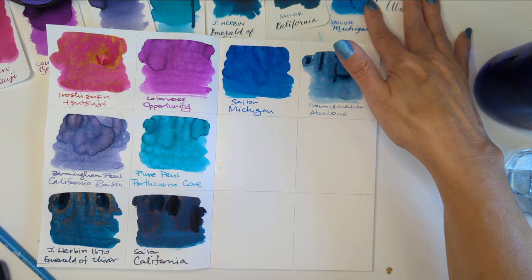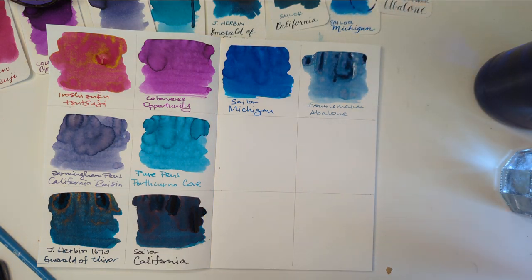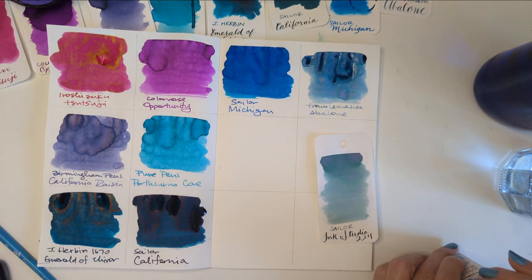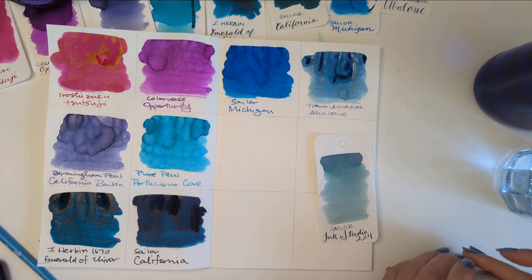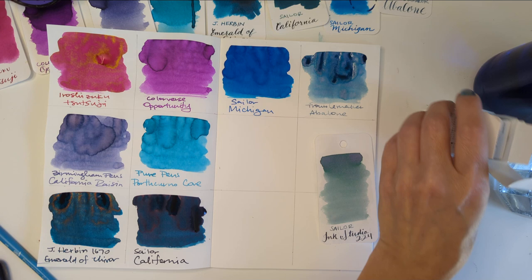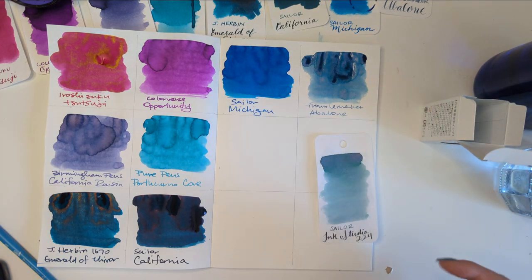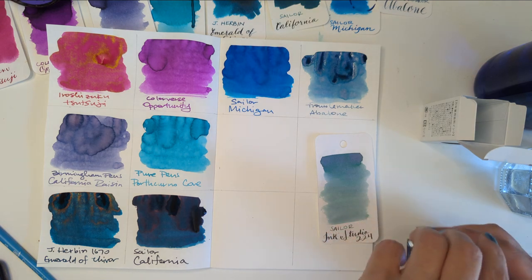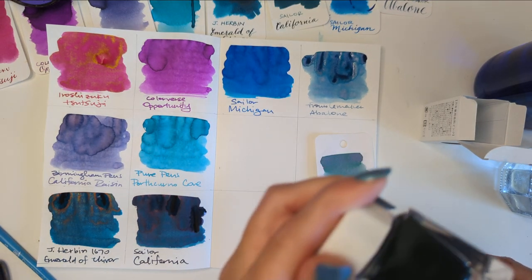And then number nine is another Sailor ink. You know what's funny is I only own four Sailor inks. One of them I kind of regret. I felt like I needed a green. I got this one from them and I don't love it. It's not their fault. It's me. I'm wrong. So this is Sailor 224, Sailor Ink Studio 224.